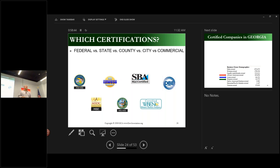Which one is that for? That's for the WOSB, women-owned small business. So there's the economically disadvantaged women-owned small business, and these are federal. There's also a commercial WBE, Women Business Enterprise, that's for commercial purposes, and they don't care about NAICS code in that. If you wake up and you are a woman and you're still a woman, you're good.